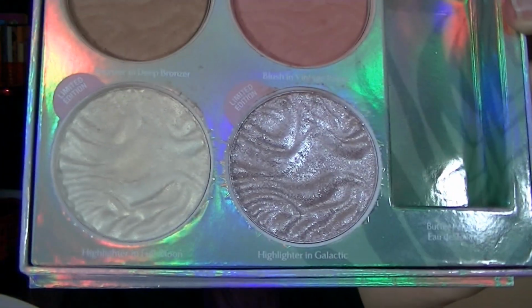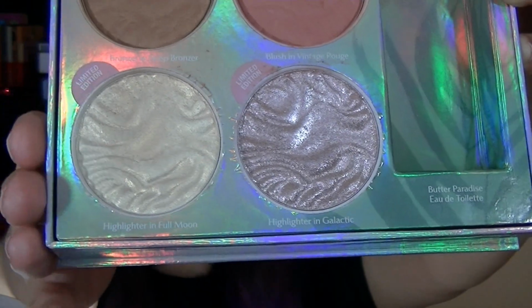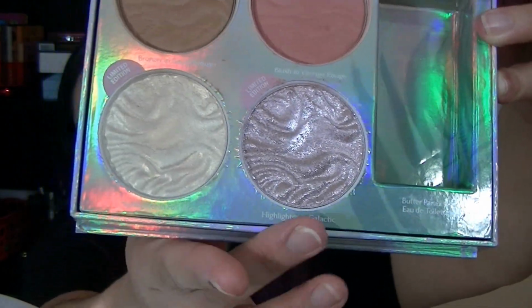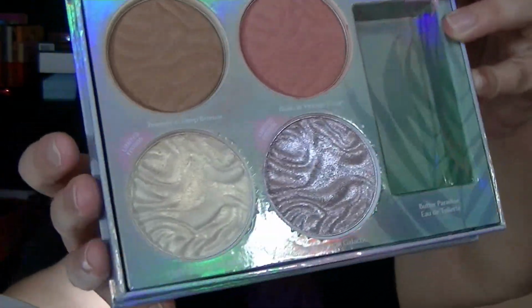Now, the stars of the show, in my opinion, in this palette are the 2 highlighters. This is the highlighter in Full Moon, which is a pale gold, and this is the highlighter in Galactic, which is a rosy pink. This one has a little bit of glitter. This one has no glitter, but it gives you a most stunning glow.